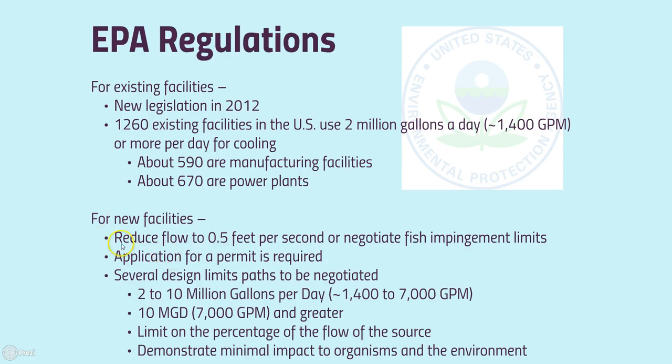For new facilities, one of the things that they put in is a reduced flow, no matter who you are, what you're doing, how big, etc., of 0.5 feet per second, or negotiate fish impingement limits somehow. In other words, they're just looking to not have the fish live in the pipe, or they'll be able to swim away out of the pipe. Most fish species that are a concern in North America can easily negotiate 0.5 feet per second.